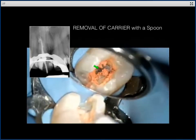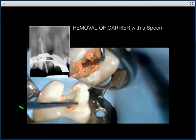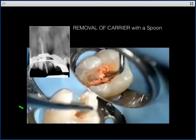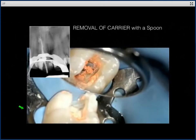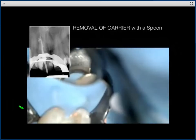When you're removing the excess gutta percha, what I recommend is just to apply very firm pressure laterally and apically. And if at this point some of the gutta percha comes out coronally, don't worry. The sealer hasn't set. Just press it back in there with the spoon, and you're done. That's it. You don't need pluggers or anything like that. In terms of cleaning the floor, I'll show you. I'll fast forward over here.